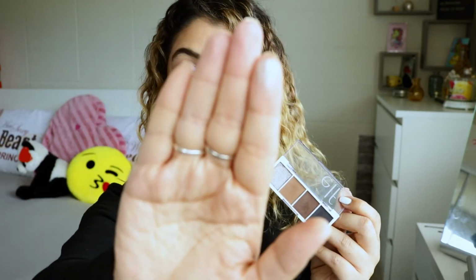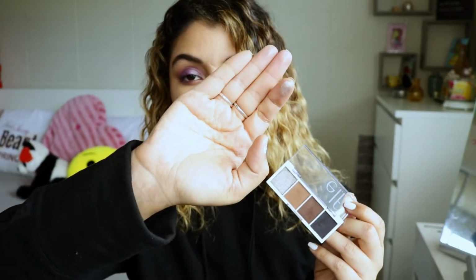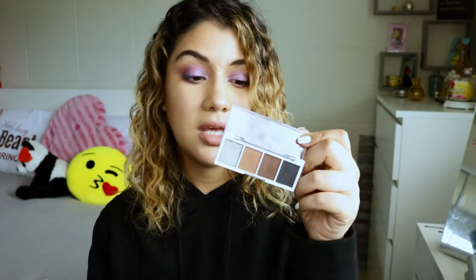Up next, I have my most affordable palette, and I feel like a lot of people have chosen this already for obvious reasons. It's the e.l.f. Bite Size eyeshadow palette. Are they calling it a palette? Eyeshadow quad, or whatever you want to call it. This is in Truffles. I have two other ones. This is my favorite out of all the ones I've purchased for this color right here. It's so beautiful. It's like a perfect cool-toned shimmer shade. I don't know if you guys will be able to see it, but it's just so pretty. I love using that shade, so to me, it makes this palette worth it. But yeah, this is going to be my cheapest, my most affordable eyeshadow palette.